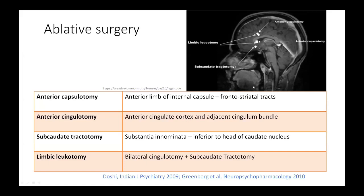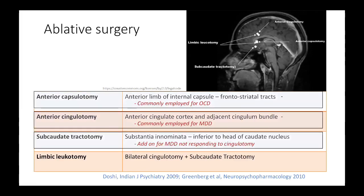Anterior cingulotomy is the second commonly used procedure, where lesions are produced in the dorsal anterior cingulate cortex and the adjacent cingulum bundle. This is commonly practiced in patients with treatment-refractory major depressive disorder, but in some centers, especially certain centers in the US, they practice it for OCD also. The third procedure, subcaudate tractotomy, is not commonly practiced nowadays, but it is sometimes practiced in people, especially with depression, for whom cingulotomy alone is not effective. Sometimes you add subcaudate tractotomy, which is sometimes known as limbic leucotomy, as an additional add-on procedure.